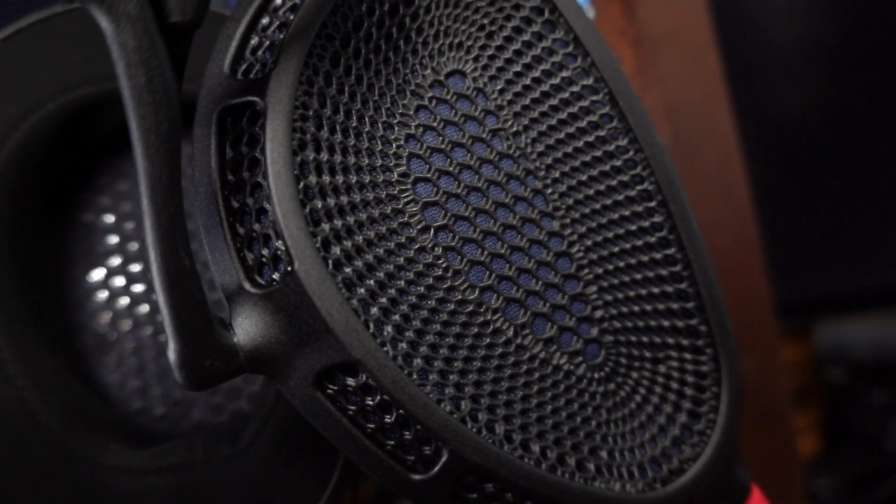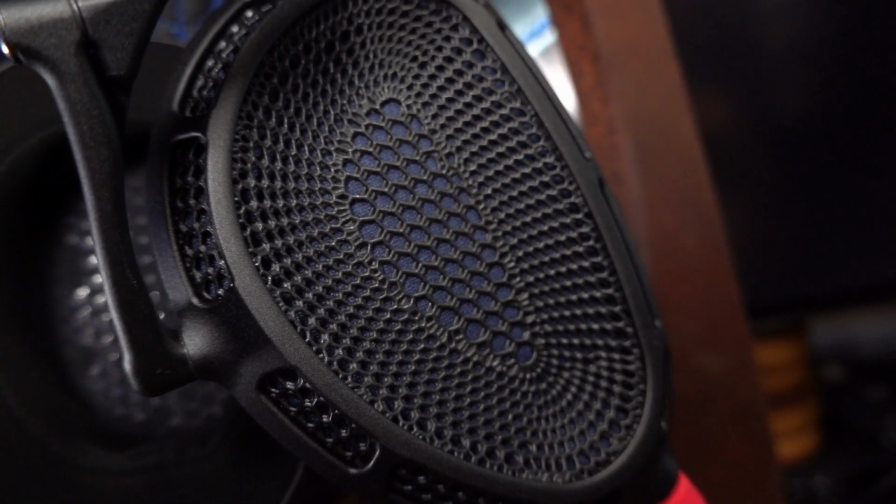Yeah, this is like a smoky room. It's great. Jazz is definitely a really good sweet spot for this headphone. Rock, it gets a little muddy in the bass, I think. They're fast enough. There's no congestion anywhere.